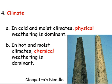The key commonality is moisture. You need moisture. It's the natural lubricant. It helps in physical weathering, and it's required to dissolve material in chemical weathering.